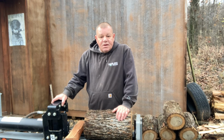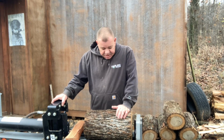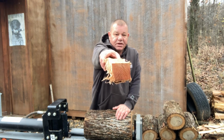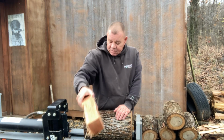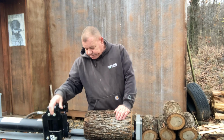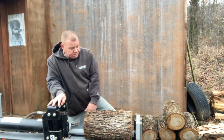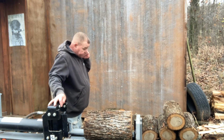Howdy, folks. Today I'm going to be splitting bundle wood. You know, them real nice, pretty square pieces that stack real nice, wrap real tight. I got some of these better sized rounds here.